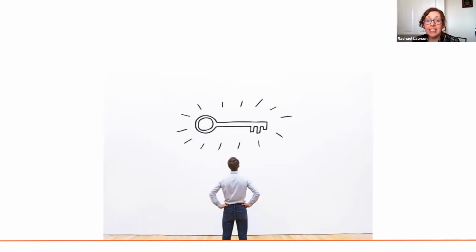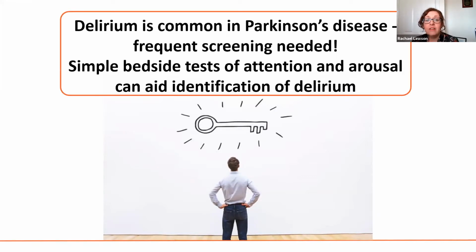So in summary, I'd like to leave you with a couple of key messages. Firstly, that delirium is common in people with Parkinson's and frequent screening is needed. And thinking back to Grace, who I mentioned at the beginning of the talk, it's really important to find out if the symptoms are an acute change. Secondly, simple bedside tests of attention and arousal can help identify delirium in Parkinson's with a good degree of accuracy. And I'd like you to please keep in mind that hypoactive delirium may be present in people with Parkinson's. So keep this in mind when you're thinking of delirium diagnosis in people with Parkinson's.